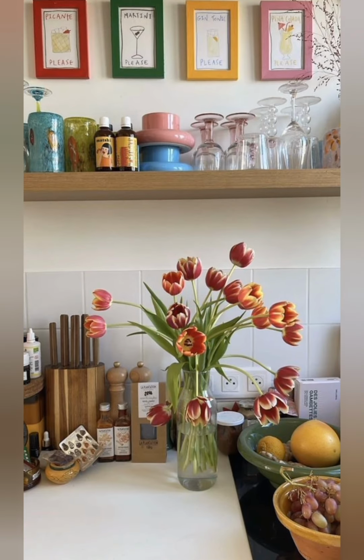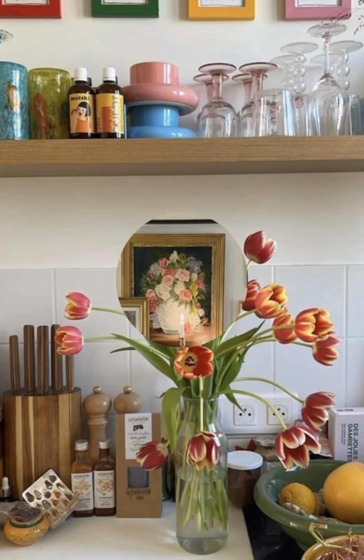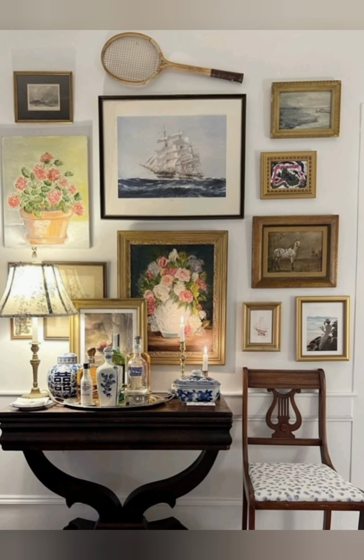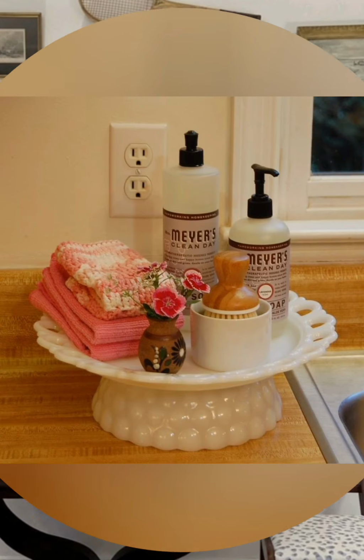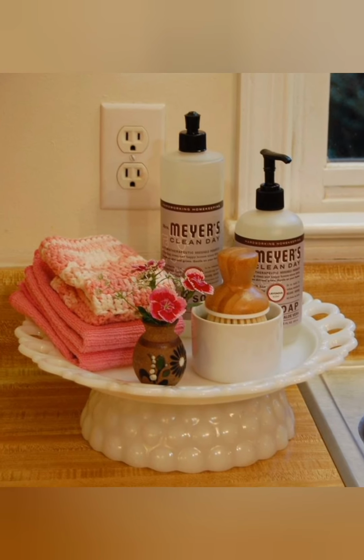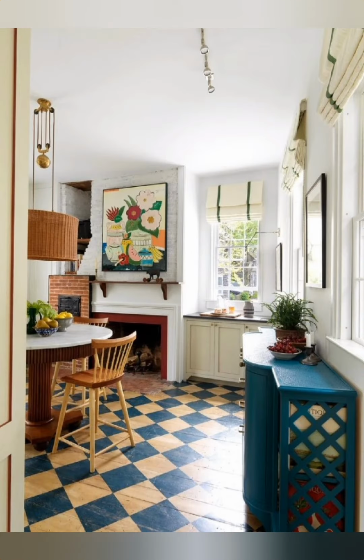Embrace imperfection. Celebrate patina. Choose items that show wear and tear. Distressed finishes or antique furniture can add authenticity and charm. Mix textures. Don't be afraid to mix smooth and rough textures for a more dynamic, layered look.